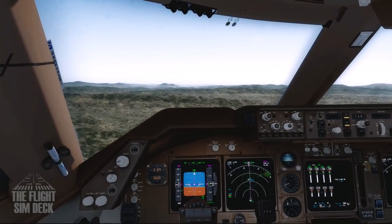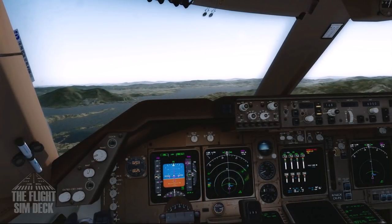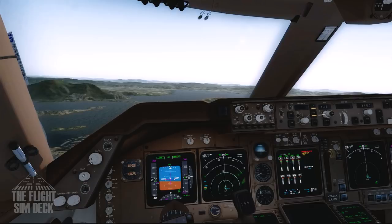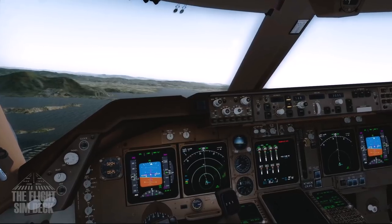Now we're gonna start heading down to 3,000 feet. We're flying at 6,000. We're gonna get a little lower to 3,000 after we make this turn. And then we'll be heading out to the fire. We're getting pretty close now, so we should start to see it pretty soon.